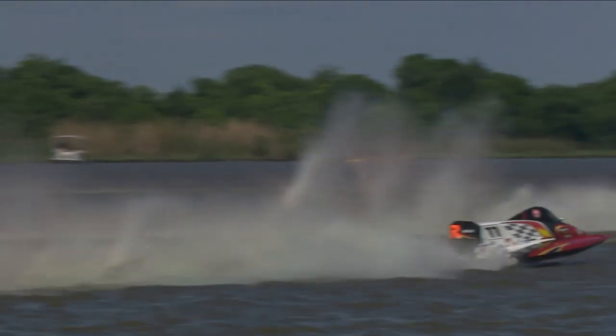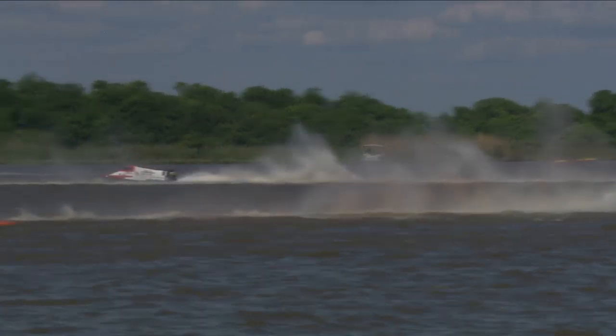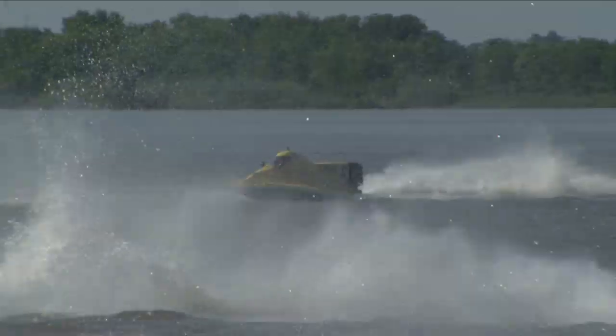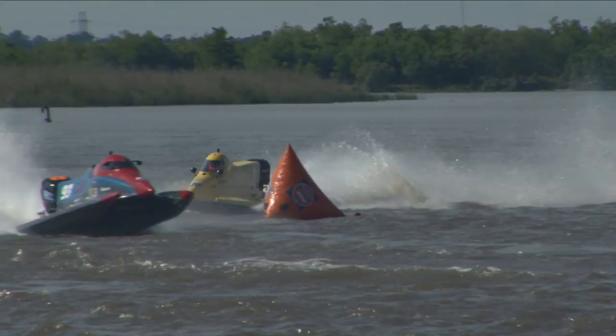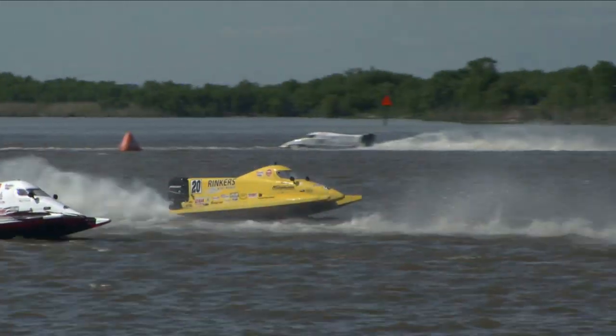Here's a guy, very surprising, rookie, struggled yesterday. The 85 of Mike Mackus has really turned some heads here this afternoon. Talking earlier to Greg Foster, who sits back in fifth position, he was absolutely stunned at how well Mike drove in the final qualifying heat. He just couldn't get around him. He didn't have an answer for him.